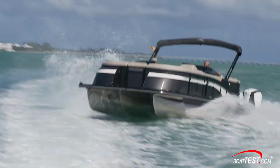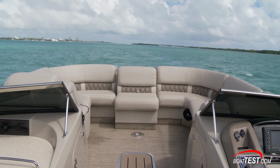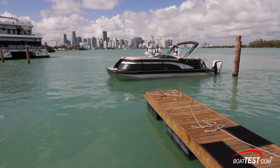She's got good handling characteristics, accelerating from a level attitude. She'll remain flat on the turns, and even heavy-handed captains can't upset the comfortable demeanor. It's at the dock where she really shines, though.